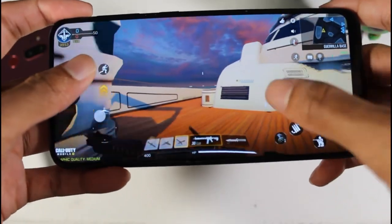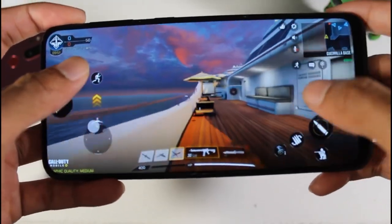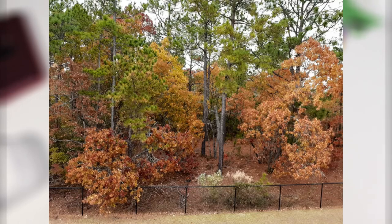So the cameras on here are actually pretty impressive. You have a 13 megapixel standard and a 5 megapixel ultra wide. You only get 1080p video though with an 8 megapixel selfie. Basically, you get some really nice photos on here.